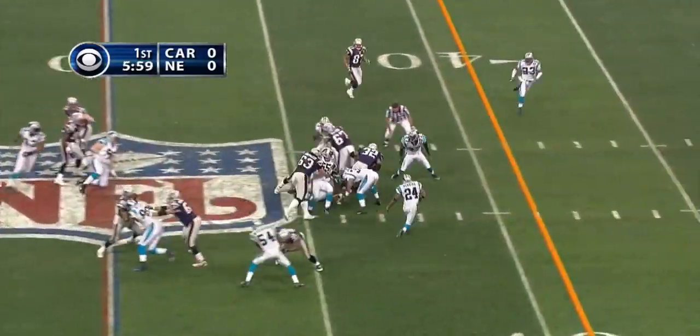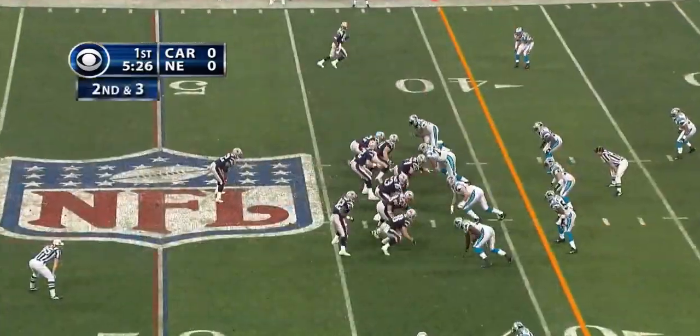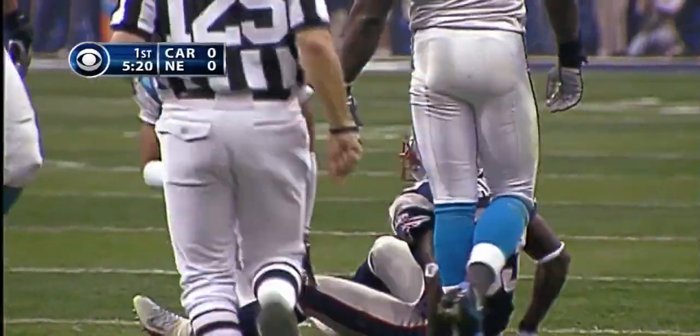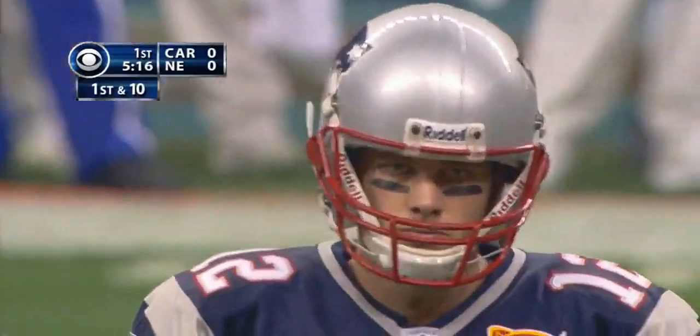Antoine Smith running room up the middle inside the 45 to the 42. On 2nd and 3, quick pass out to the side, and that's Deion Branch. Branch makes a first down inside the 42, about the 38-yard line. Reggie Howard going one-on-one made the stop out there.